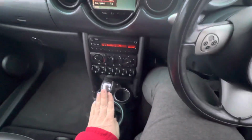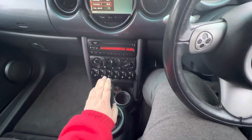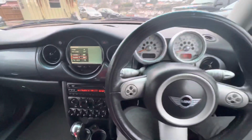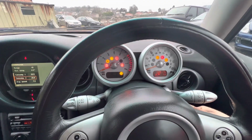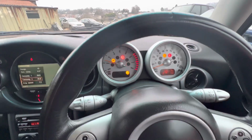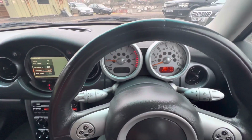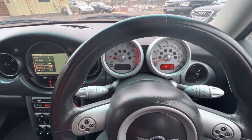It's got automatic transmission. It's a CVT automatic gearbox. It's very efficient, and the car's very zippy still, even with that automatic box. I'll start it up for you so you can have a listen to the engine. So there we have it. 80,174 miles on the clock.